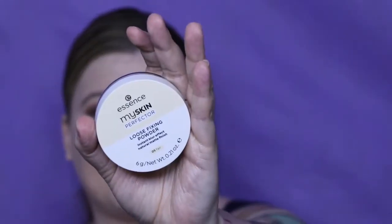I did buy the Essence My Skin Perfector Loose Setting Powder, or Loose Fixing Powder, Instant Blur Effect Natural Matte Finish, and this is in 05 Fair. And it does, in my opinion, give a pretty good blur effect. Honestly, I think it's a pretty good powder. It's very smooth. It's very finely milled. I think that's, again, either a win or a fail, and I think this powder is definitely a win.